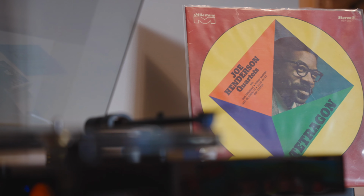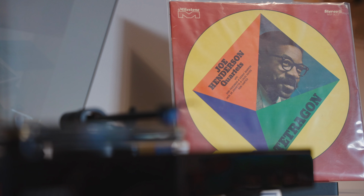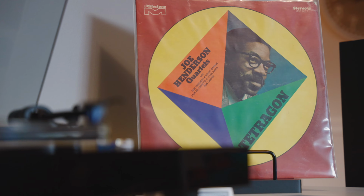According to Discogs, the number 3 most expensive record in my collection is Joe Henderson, Tetragon. The 1968 original pressing goes for $299.99. I was again shocked to see the value on this one. I think I got this from the Philadelphia Record Exchange for like $10, probably 10 or 15 years ago, but still, vinyl is going up these days.